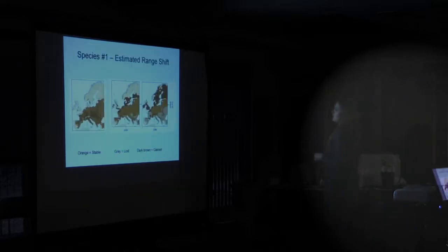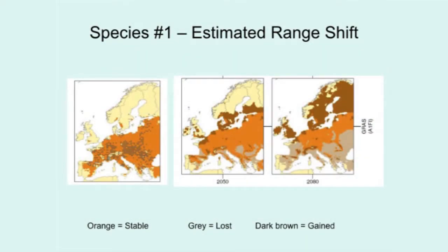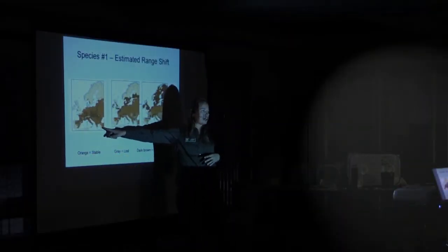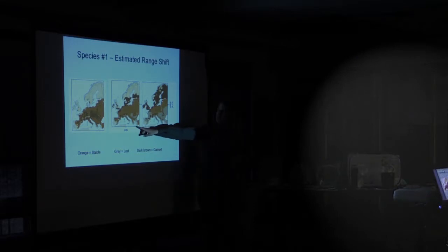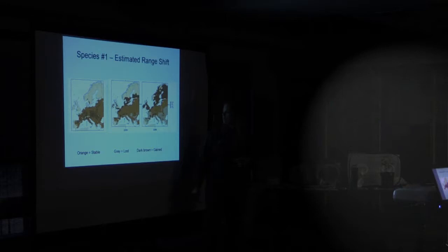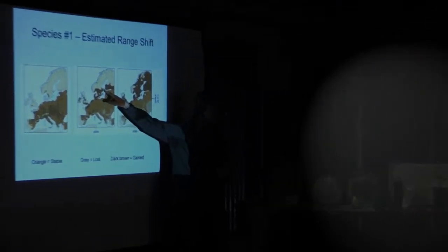So in this particular case, we have a common species with large population sizes that has multiple food sources and a wide tolerance for variation in environment. Here's the range to start. And then about 40 years later, they're showing a shift in the range. So orange is stable, and that's where it's living right now. The dark area is gained. So that means the butterfly starts moving north.